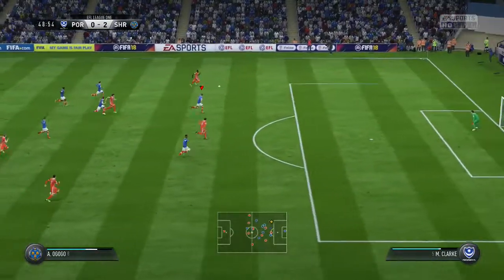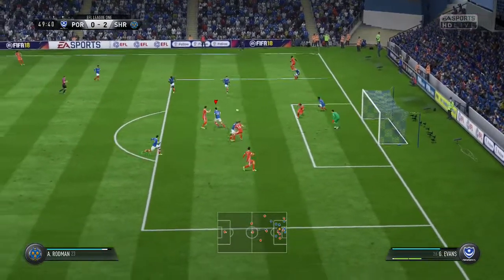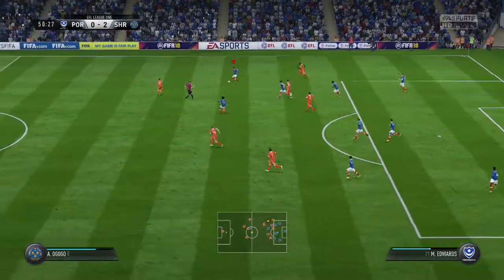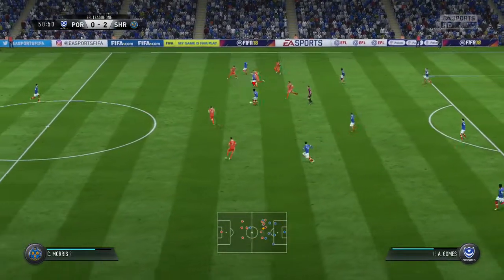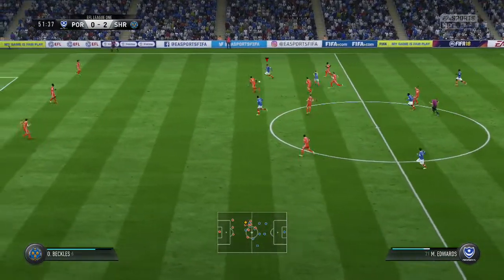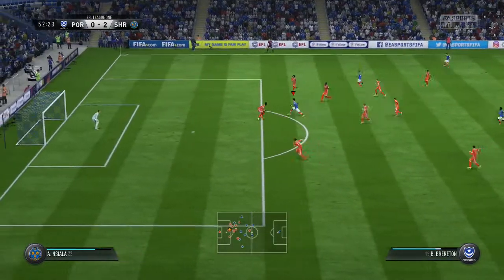Another good chance for Shrewsbury. A go-go down the right-hand side. There's plenty of players for them in the box. They play the ball across. Get the ball clear. Congolo through to Marcus Edwards. Now we can break. Marcus Edwards through to Gomez. Gomez back through to Evans. Evans gets on the end of that one. Through to Marcus Edwards. Edwards through to Berreton. They're on ultra-defensive, which is annoying.